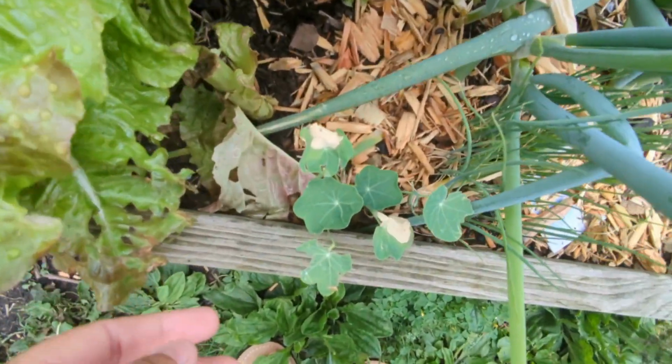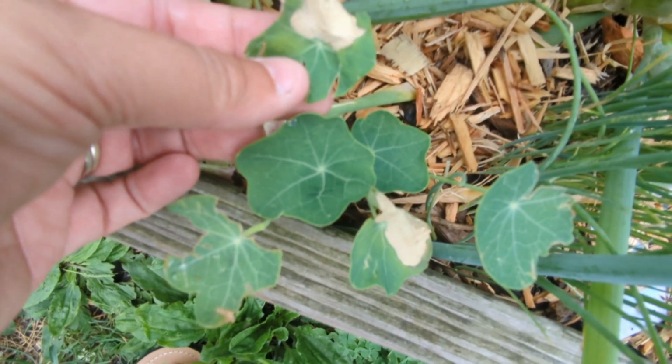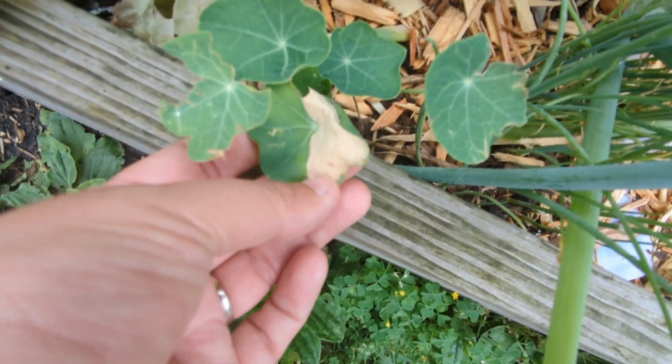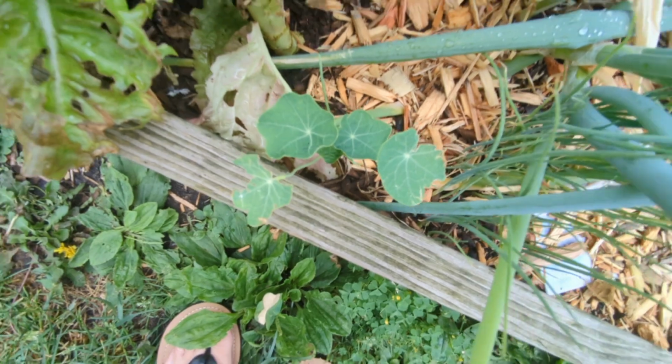I'm going to show you what this is. This is a nasturtium. And this brown on here, that's actually sunburn. I saw somebody in a gardening forum asking what that was, if their plants were doomed. It's sunburn. These leaves are kind of doomed, but the plant's just fine.